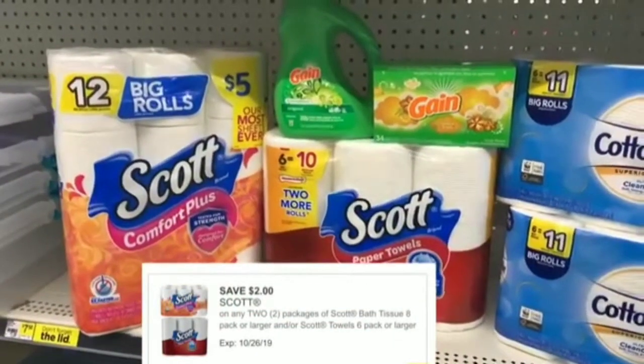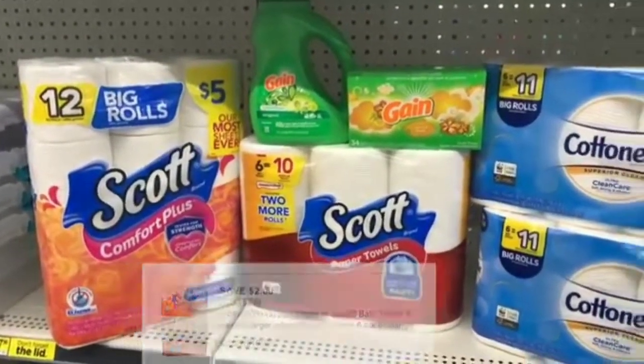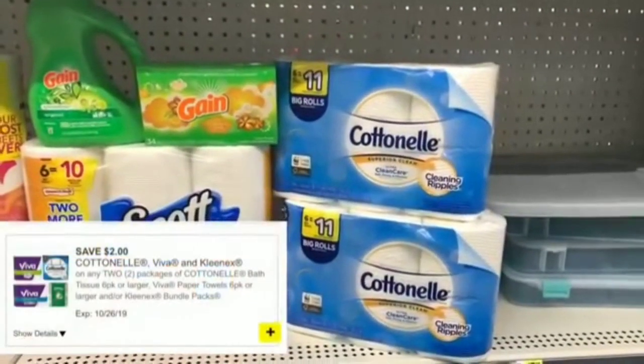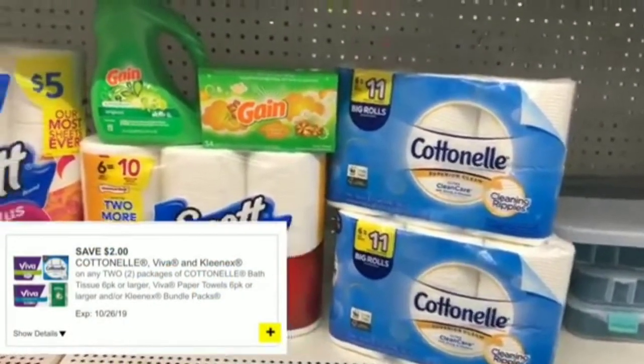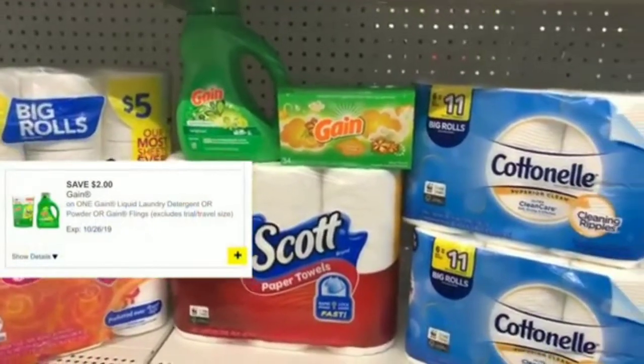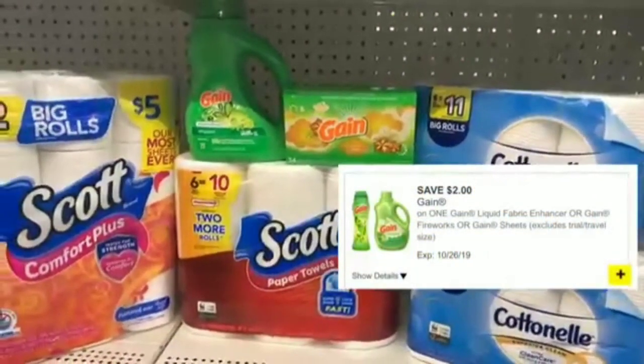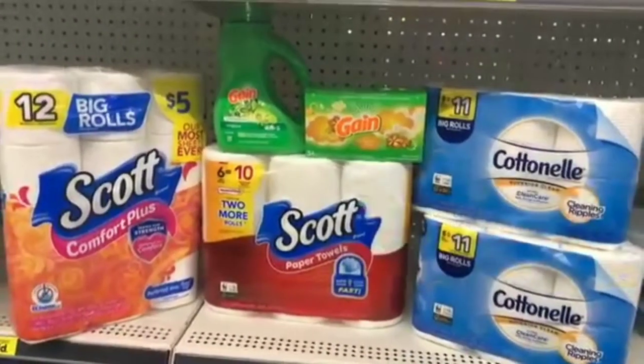Now these are all the coupons we used. We used the $2 off Scott. Also, we used the Cottonelle, $2. We also used the $2 off the detergent. Also, the $2 off the fabric softener. Now I'm gonna pay $1 more because.